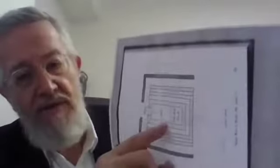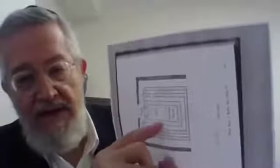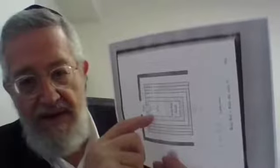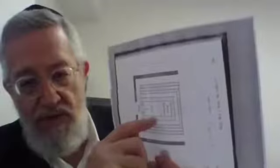Now the names of these corridors. The one that's right next to the Heichel, you can see it written in your diagram, is called Kosel HaHeichel, the wall of the Heichel. Now, while it is the wall of the Heichel, it's not a solid wall. There's a wall, and between the 2 walls, there are 4 amos of walking space.